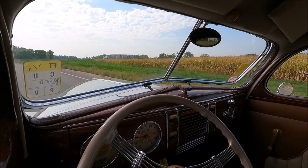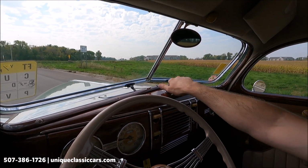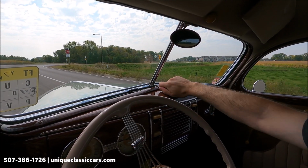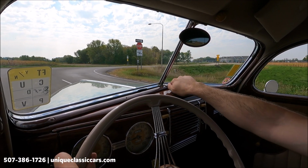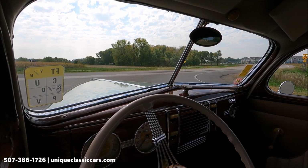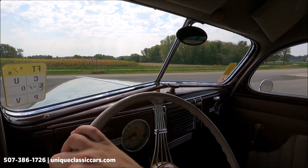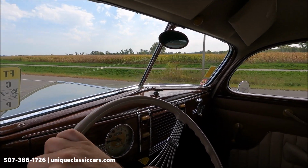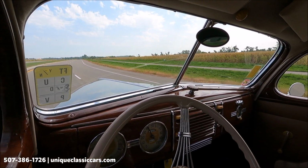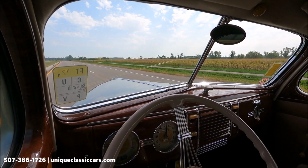Here we have a 1939 Ford Deluxe in very nice condition. We have the tilting windshield to let fresh air in. I'll close that up so we don't get wind noise. This is an automatic on the floor. The shift knob right up here at handy height. The ignition is under the dash on this car. That all works very well. Beautiful gauges that match the car. Painted dash and door tops that look like wood.